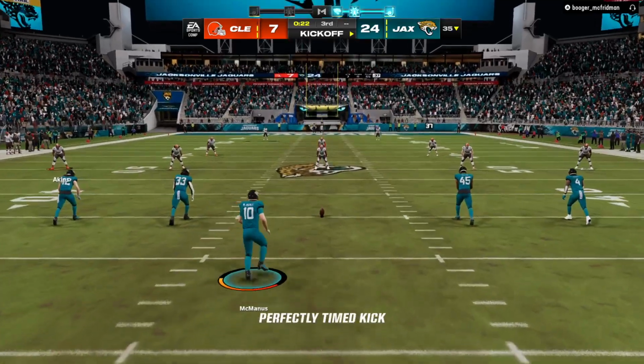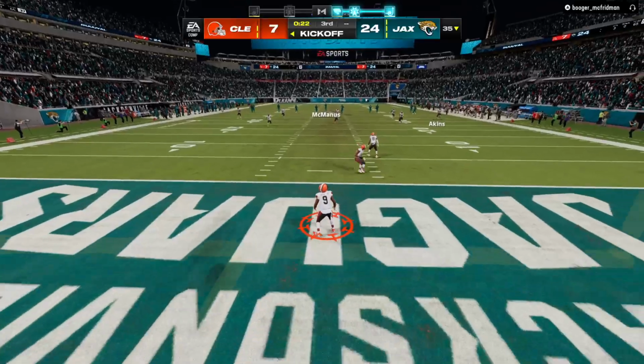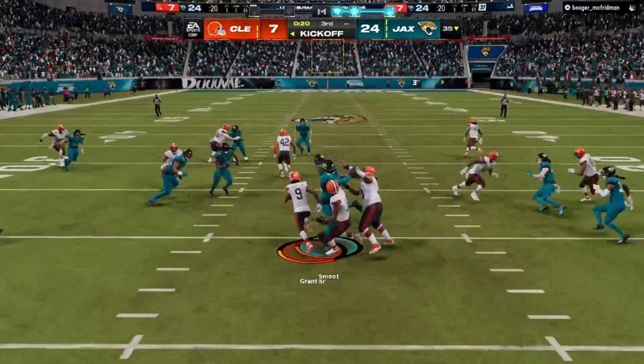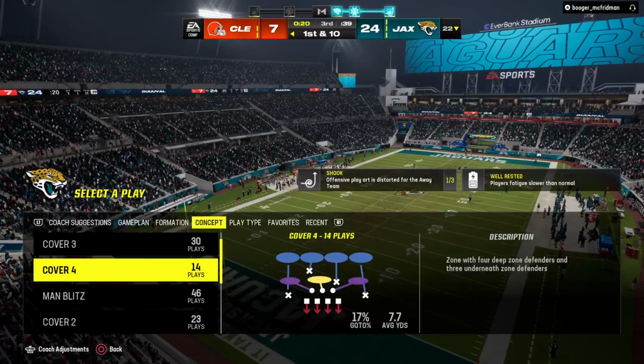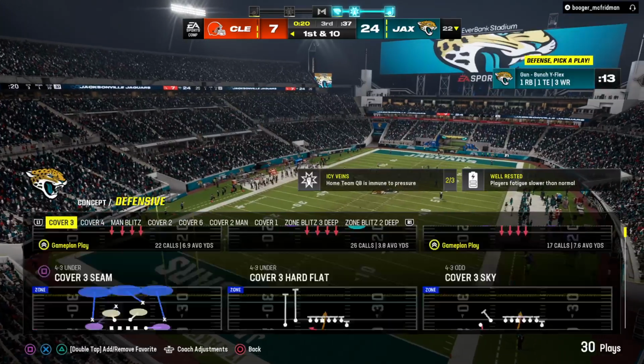After the touchdown, here's McManus now to kick it away. Oh, the return from his end zone is Grant. And he'll get it up past the 20 to about the 22. The Browns take over first and 10 at their own 22-yard line.